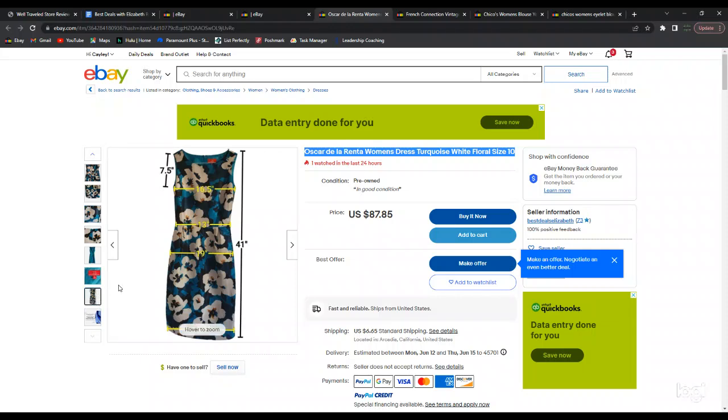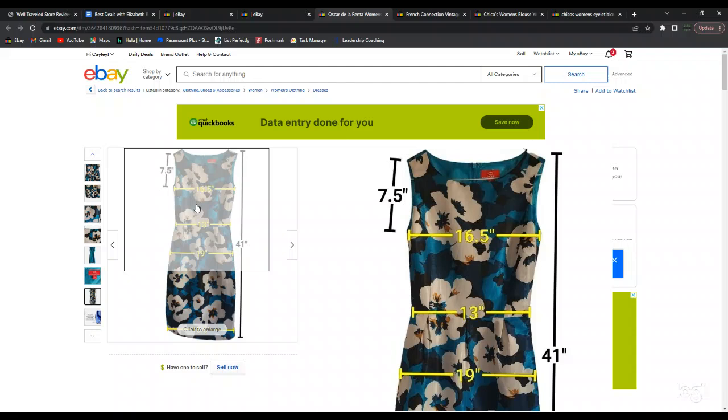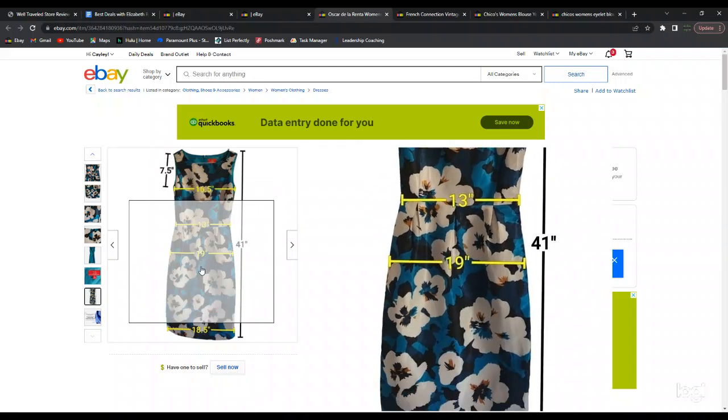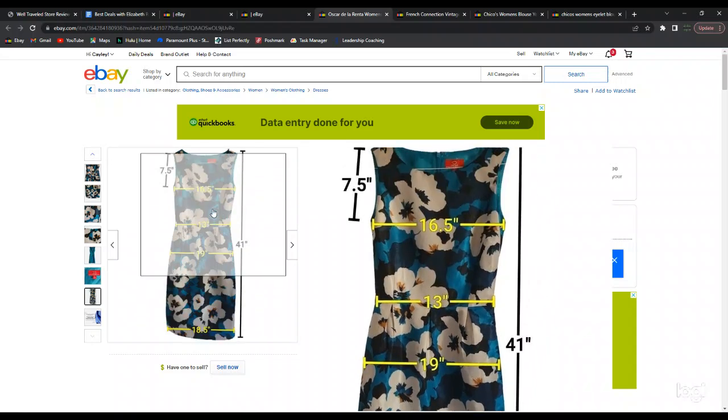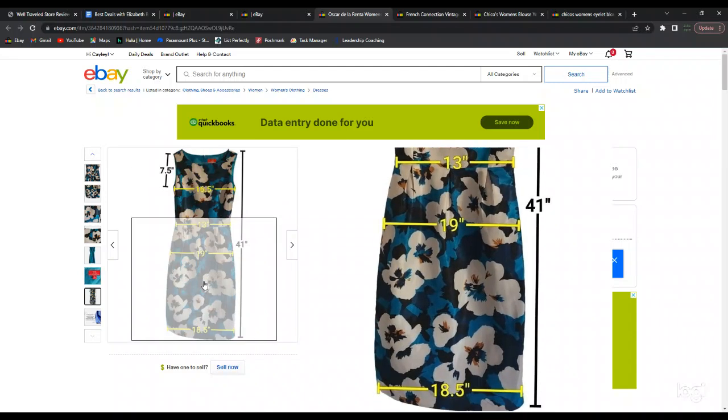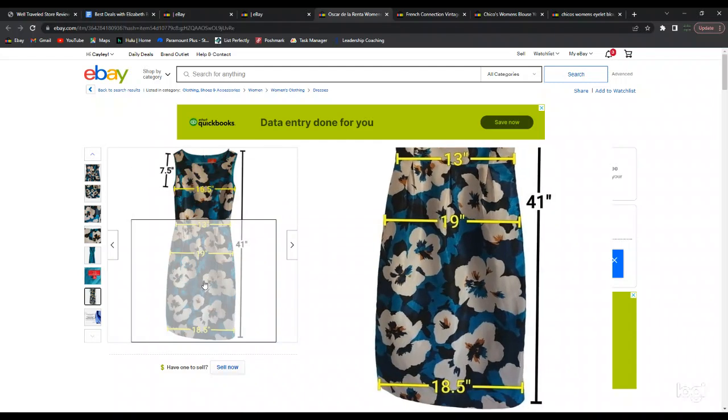Let's just take a second and talk about these measurement photos. These are probably the most epic measurement photos I think I've ever seen. I actually stopped everything I was doing yesterday to show both of the girls these measurements because they were hands down the best measurement photos I've ever seen.